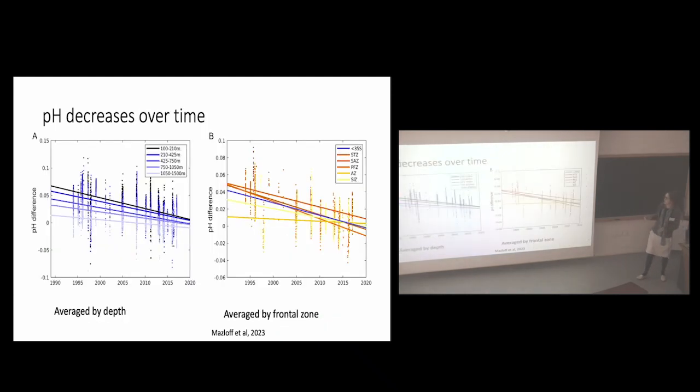And to really plot this out, here are plots sorting by depth as a function of time. So we're going from 1990 up to 2020. And you can see that regardless of depth layer, these fitted lines show that the pH has dropped. The ocean has gotten more acidic. That's also true pretty much regardless of which part of the ACC you look at. So subtropical zone, subantarctic zone, polar frontal zone, everything shows these decreasing lines. So we see this pH change over the ocean.